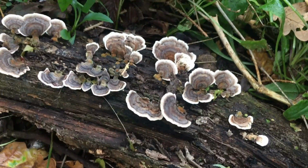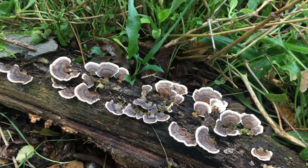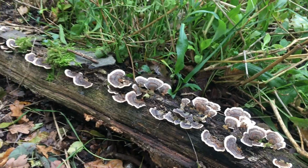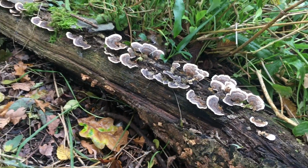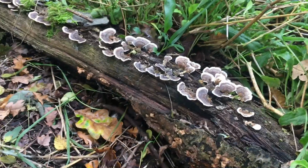One of the reasons I don't like dens in the park is because by stacking logs against a tree, the log dries out, and fungi need water. They need wet logs.